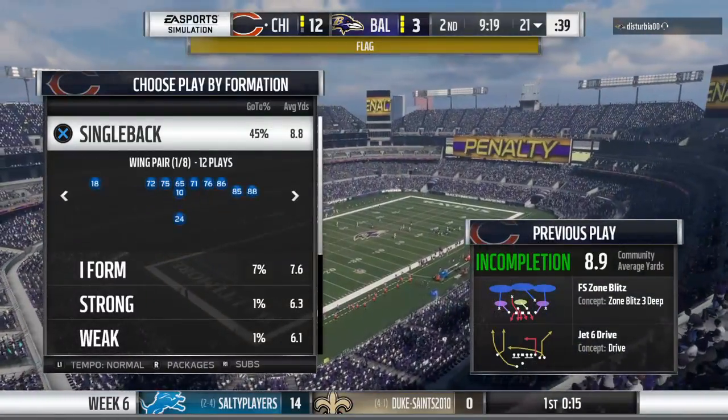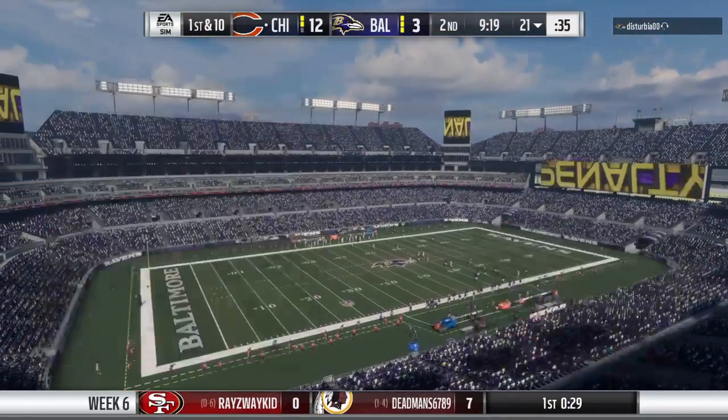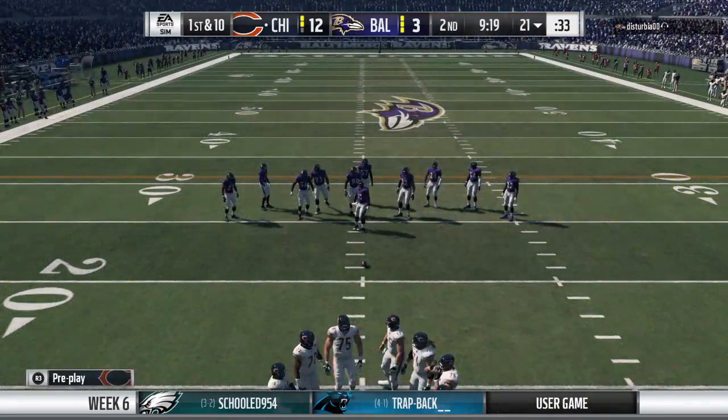And that negates a pretty decent punt return. And the goal is to gain a first down on a punt return, which is 10 yards. This was much more than that, but it is going to come back due to the illegal block in the back.